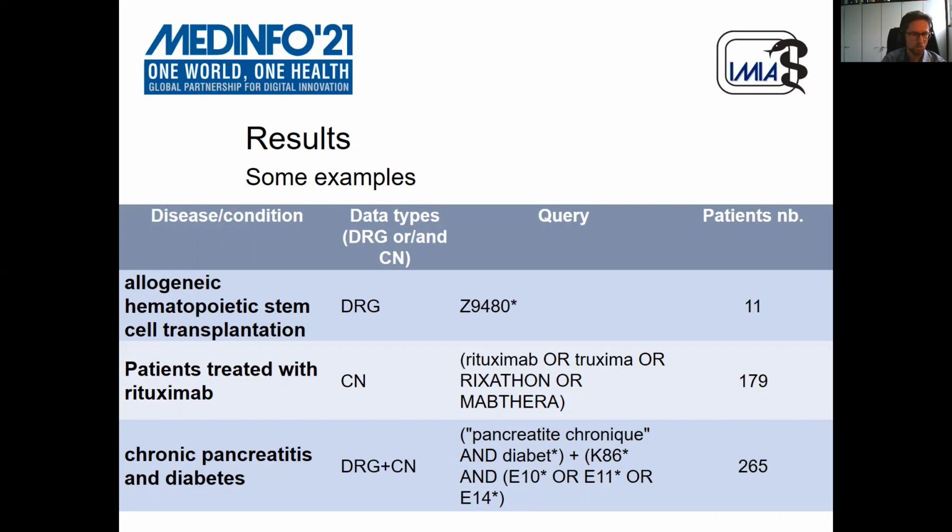The second example is, on the contrary, using clinical narratives and especially keywords in drugs prescription, because rituximab is not a structured data in our hospital. You cannot find this kind of drugs prescription in a structured way, so we have to deal with keywords. And as you can see, we can build a Boolean query, with the OR operator, to introduce variants of words, of expression, of keywords, to be sure to have the maximum recall.